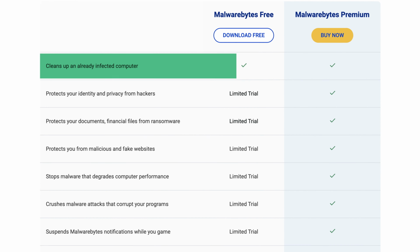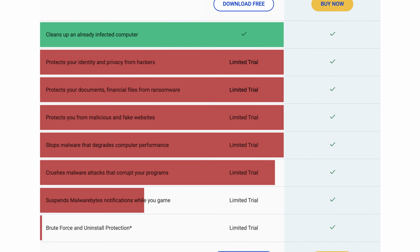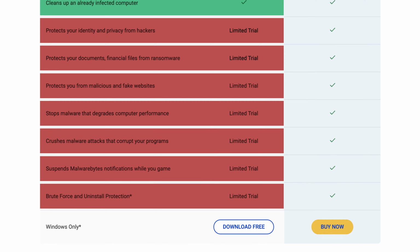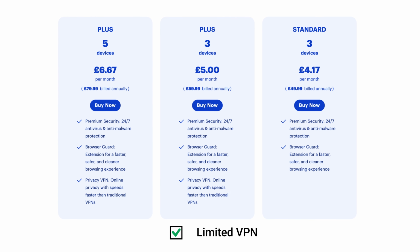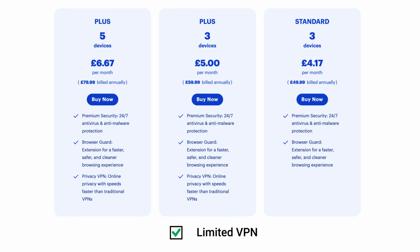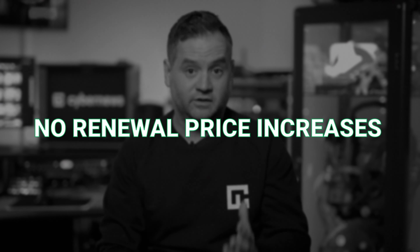Right, Malwarebytes is another provider with a free and premium plan. However, the free version lacks real-time protection. That means you'll have to rely on scheduled scans, and that can be bothersome. The premium plans primarily differ in terms of device limits. The Plus plan also includes a VPN, but again, it's on the limited side, especially compared to VPN providers like Surfshark or NordVPN. However, while we're still on the Malwarebytes review part, I can compliment them for not having renewal price increases, which is a pretty rare thing these days.